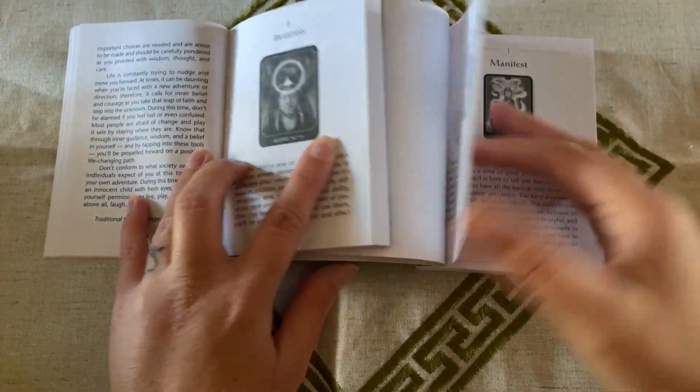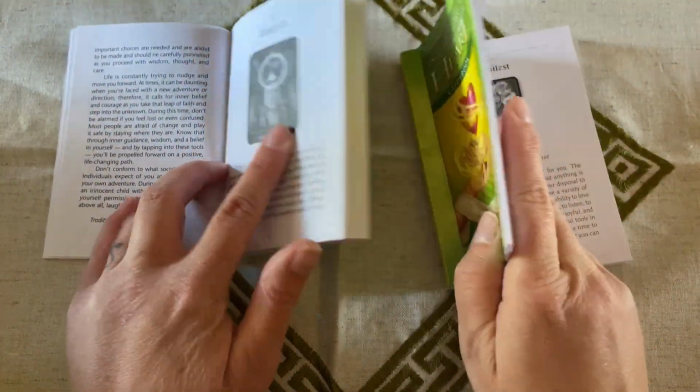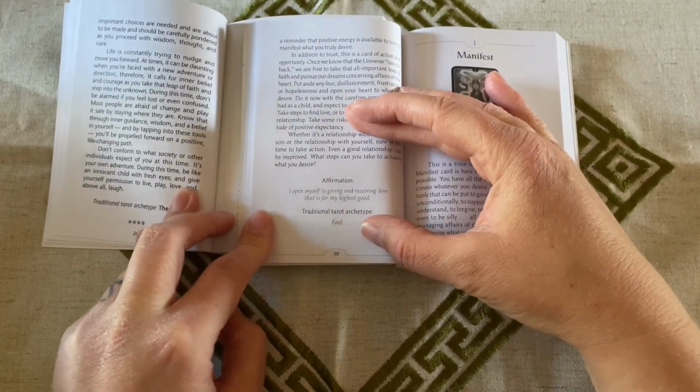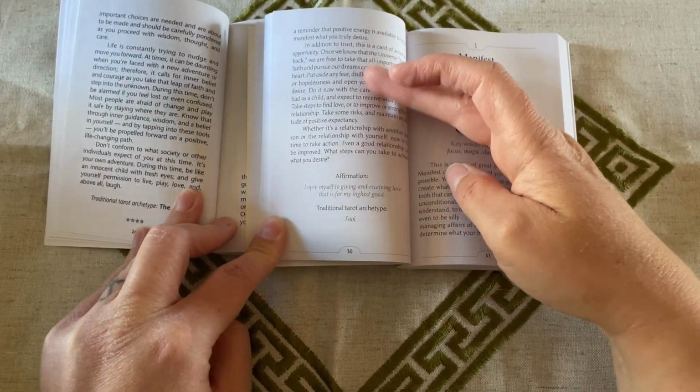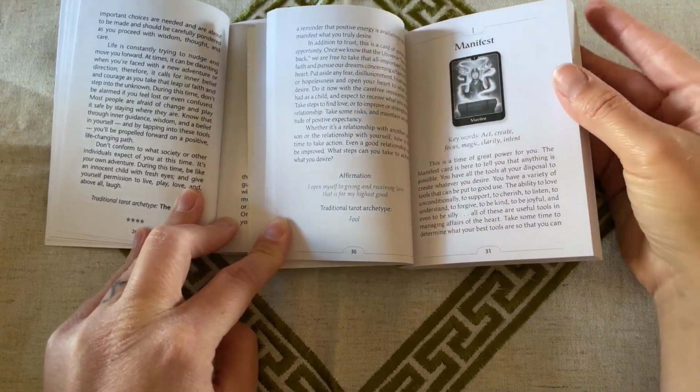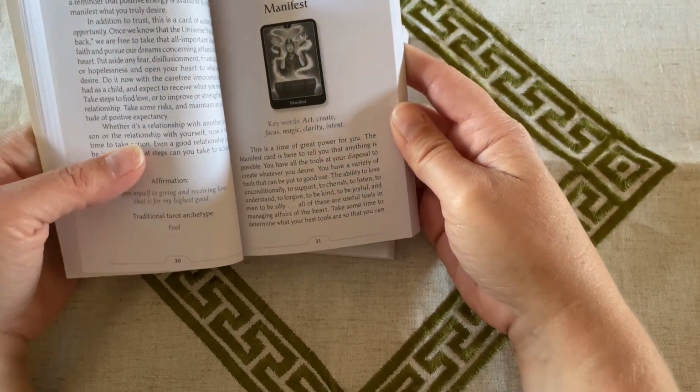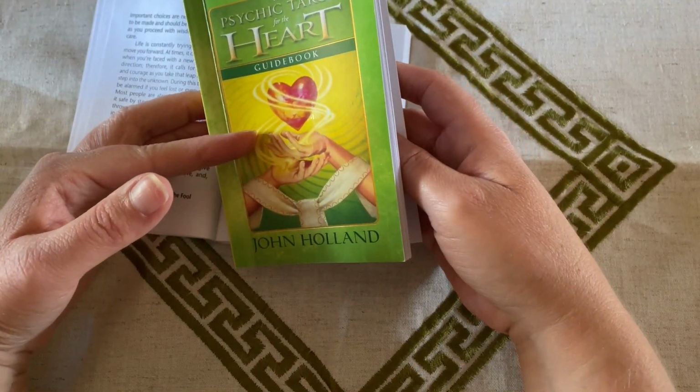Now, what I do like about the Psychic Tarot is there is an affirmation included, and then of course it still says it's the Fool. The little blurbs are just, they're not great. So let me read you what the Magician card states in the Psychic Tarot for the Heart.